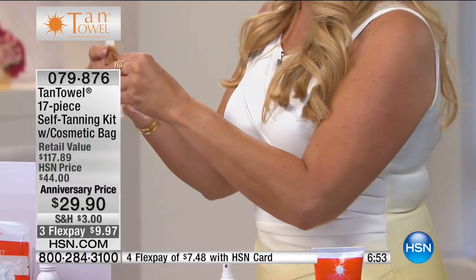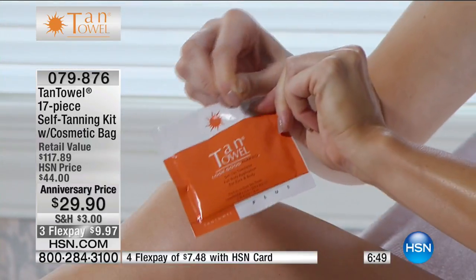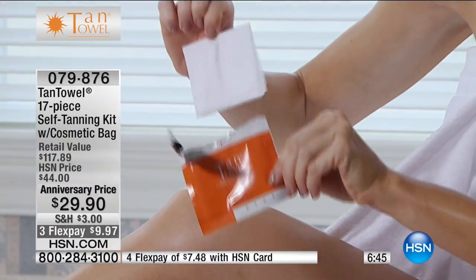We put a tint in this to give you instant color. We didn't put a tint in there to say you have to show where it goes, because we don't want you to mess up. You don't have to do that because you have the towelette.